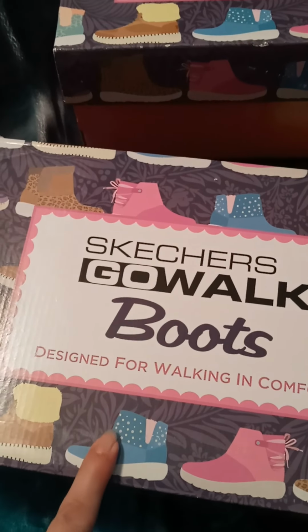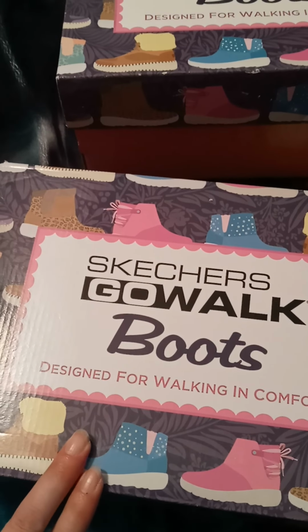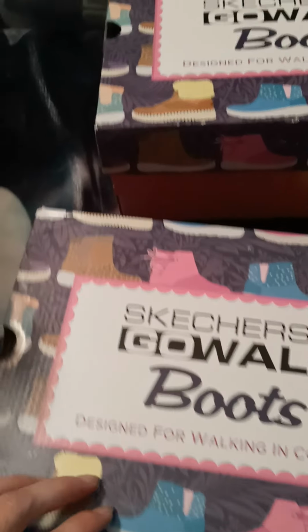And these I know resale for about $56. And I think we put them on eBay for like $37 to $32.